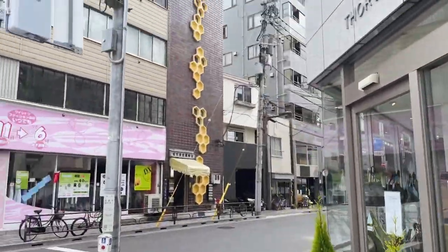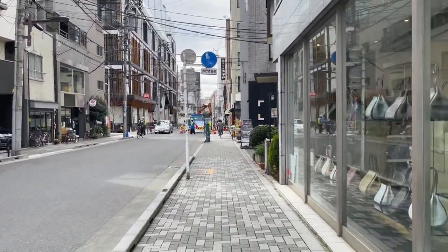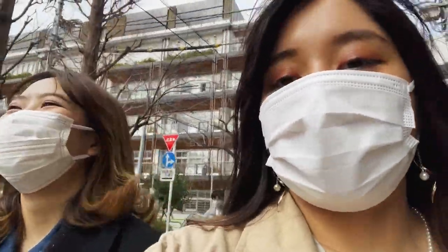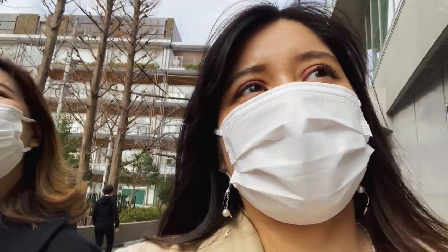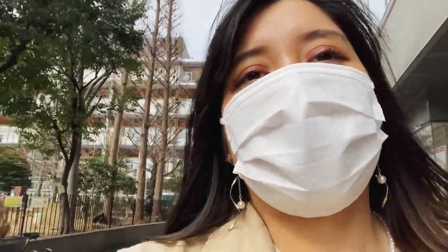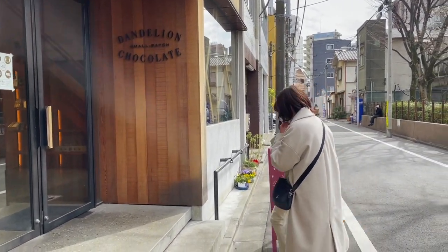Look at that honeycomb building. Interesting. Oh, look at the building behind it. Amazing. A few OPM songs later, and here we are in front of Dandelion, a cafe that specializes in chocolate. Na himawari is sunflower though. Dandelion. What? Small batch.